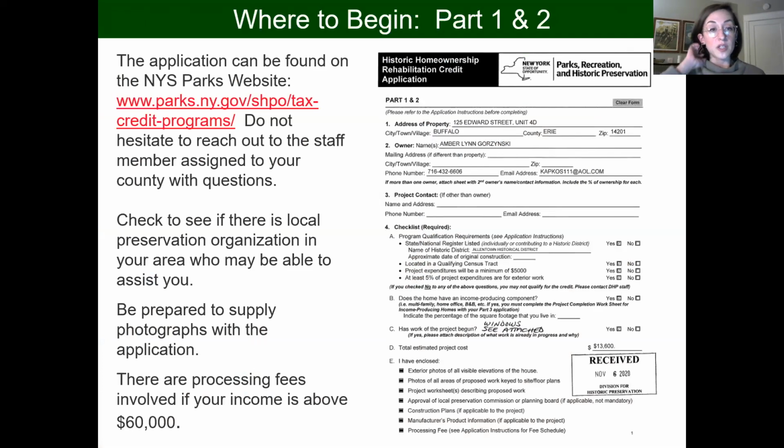So this is what the form looks like. These forms are available on our website. We can also email them to you. We recently updated these. I think in 2019 they were updated, and it's very simple. The application has 3 parts, but parts 1 and 2 are actually submitted together. So on the form, we'll ask for your name, your address, your contact information. There's a program checklist that will ask the questions about eligibility.